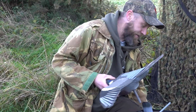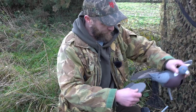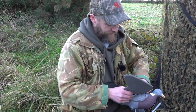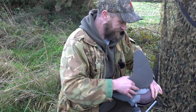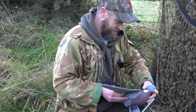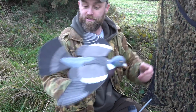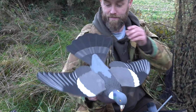There's days they'll work every bit as well. There's days even if you have dead birds out on the floaters, real birds won't want to know. It all depends on the humour they're in and how you have them set up, but I'd be quite happy using them. They work plenty good. As I said, there's days pigeons just don't want to know regardless of what you have out, and then there's days they literally try to land on top of these. So we'll get them out now today.